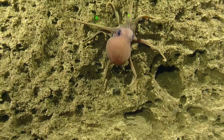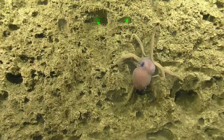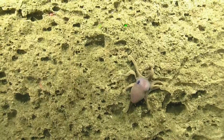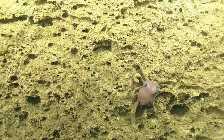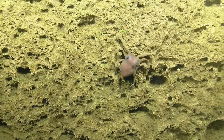This is a Graneledone octopus. Oh, just blasted it, sorry, little guy. Hold on. Pretend it's a current. All right, let's leave him alone.